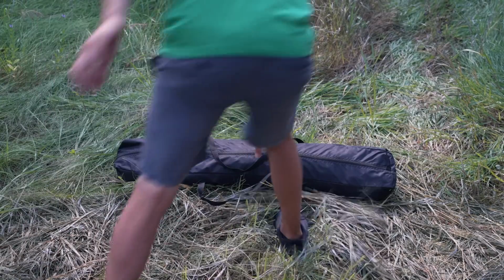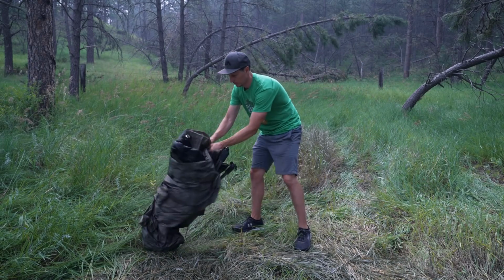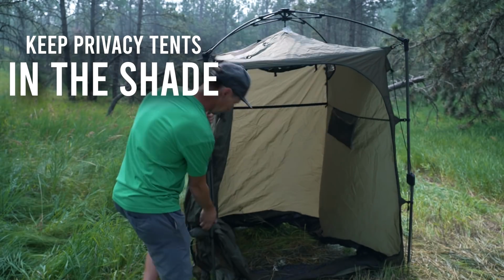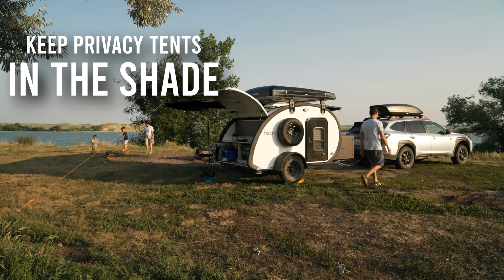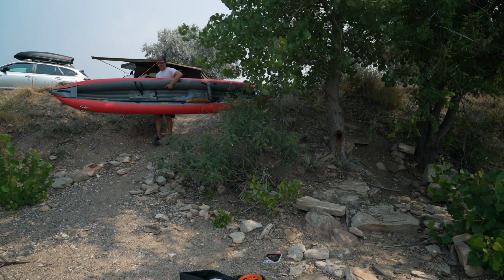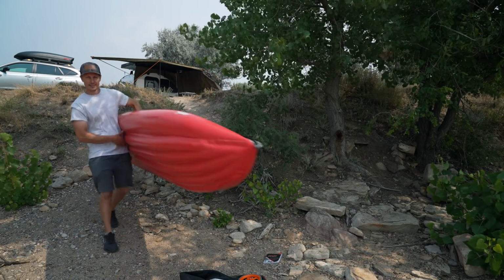It's time to put up your privacy shelter for your bathroom. And we've put them up in many different places, and there really isn't an ideal place that's more advantageous than another, except keeping it out of the sun. These tents are pretty dark and pretty thick to block out your silhouette when you're showering. And if you go in there midday with no shade, it's just unbearably hot. So keep some shade on that thing in the hottest time of the day.